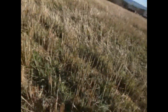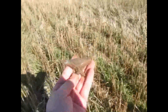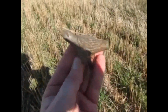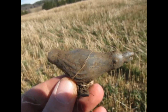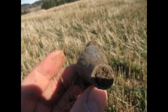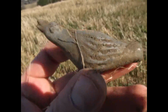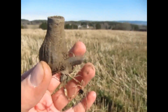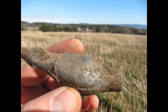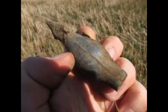We've got two archaeologists looking after us, and I've only found lead and crap until this one showed up. It's a bird. Is it one of those koo-koo clocks? The famous German koo-koo clocks? I'm gonna show it to someone. Maybe it's not old because... No, it's not old because of that.